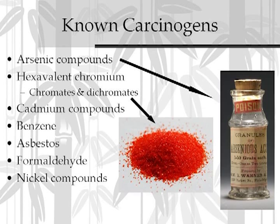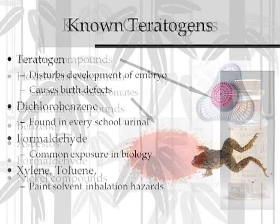All of the nickel compounds are known carcinogens. All of the cadmium compounds are known carcinogens. So these are ones where you definitely, if you're going to be using it, they need to be diluted. You need to make sure people are using good personal hygiene, washing their hands after class, wearing gloves when they're in contact with these materials.